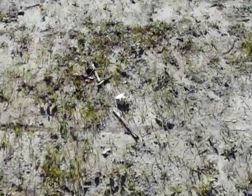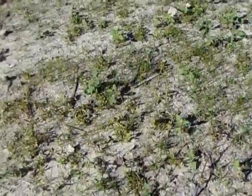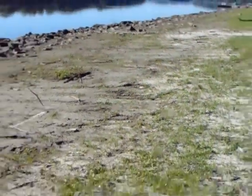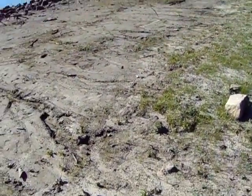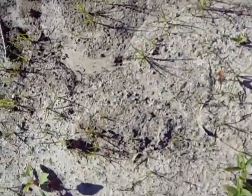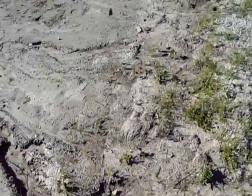But I see a lot of footprints out here. I'm not sure if somebody else is out here doing the same thing I'm doing, or if they're just out walking. I was out here a couple days ago just to kill a little time, and I walked from about here up to around where that log's at. I walked about that distance and found a couple bottles, as you may see in my other videos. Yep, there's a dried up worm, it looks like, and a kind of weird looking snail shell.